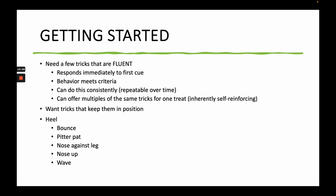Pitter pat, where they just kind of, it's almost like a little marching thing with their front feet. They can push their nose against my leg. They can point their nose up to the sky. They can wave.